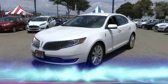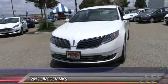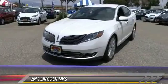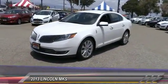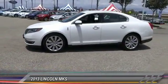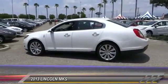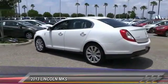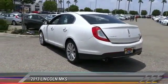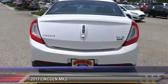The 2013 Lincoln MKS, with standard features including an invisible keypad that senses your arrival, intelligent access keys that allow ignition at the touch of a button, and a power rear window sunshade, the Lincoln MKS is technologically breathtaking. Boasting a 3.7-liter V6 engine, it is also powerfully smart and is priced below $30,000. This vehicle has less than 60,000 miles.